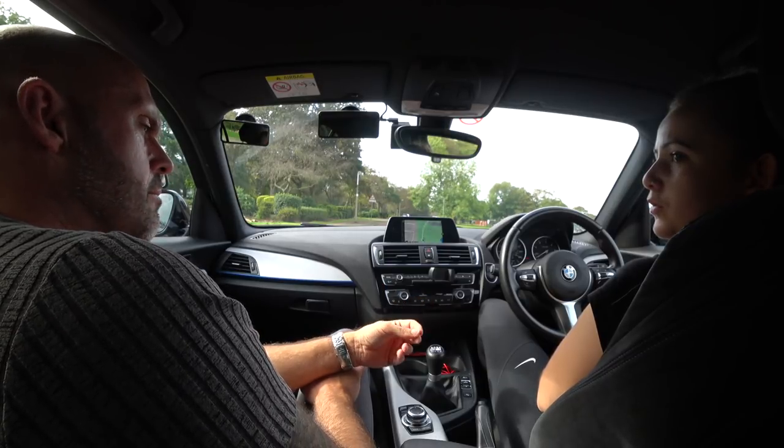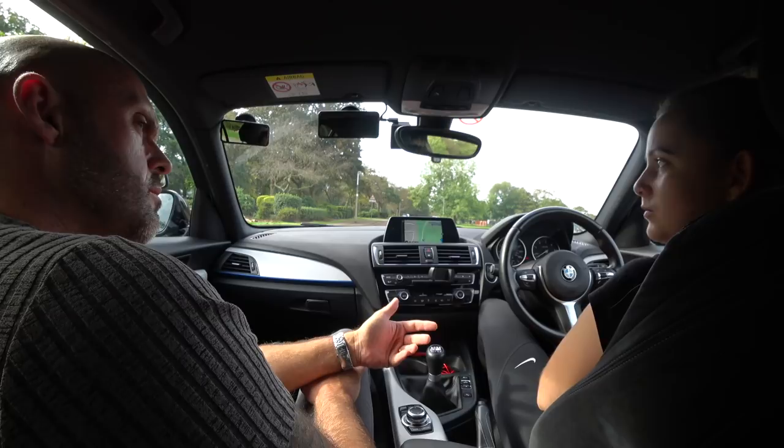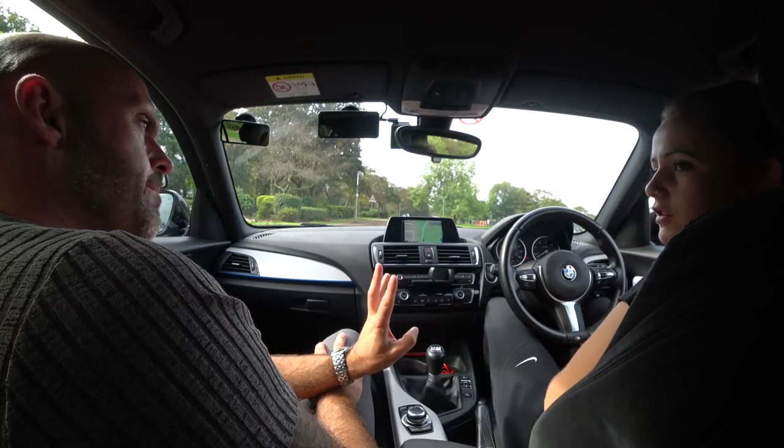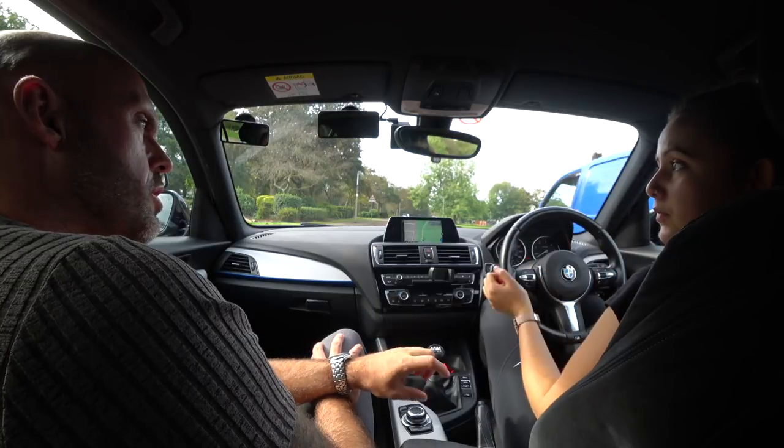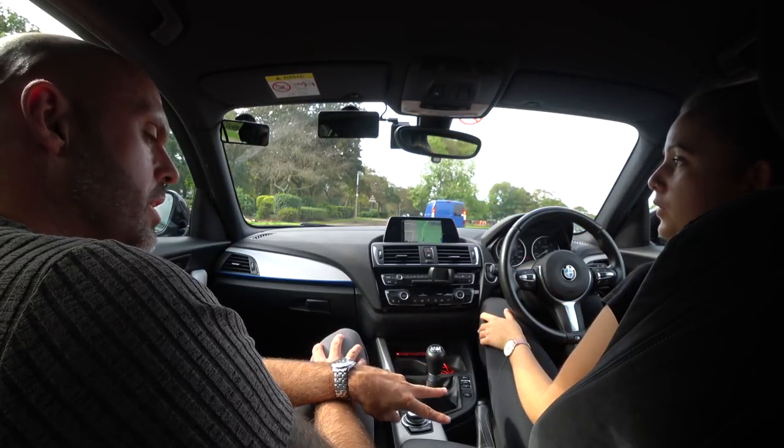What caused the handbrake to not release properly? Is it because I'm not pulling it hard enough? No, but that is one of the things that's causing you to struggle when you're taking it off. So we're just going to have a quick go at it.